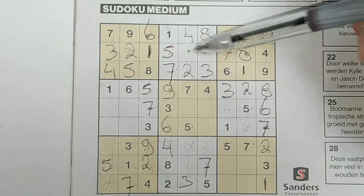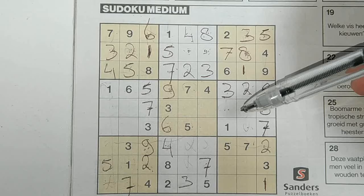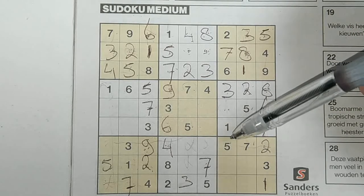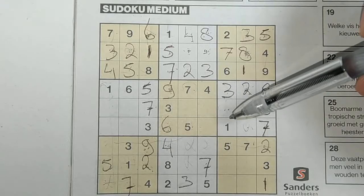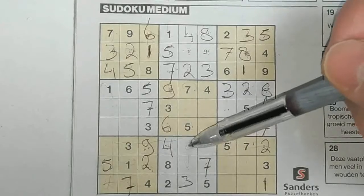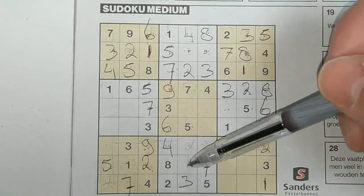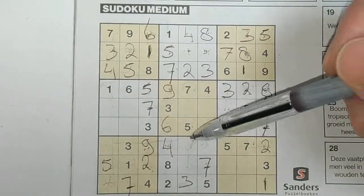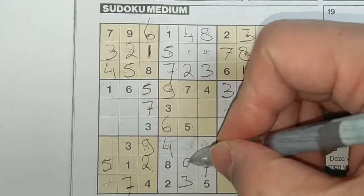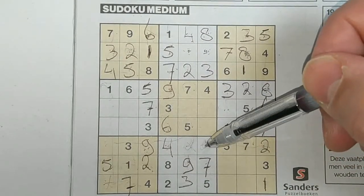Here we have 9 and 6, 9 and 6. Yes, this big square, 3 missing numbers. The numbers are 1, 6 and 9. We have a 9 there, so no 9 in these 2 boxes. 1 box remains for the 9, should be this one. 6 and 1 is left.